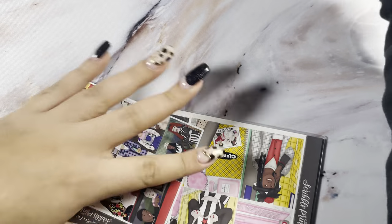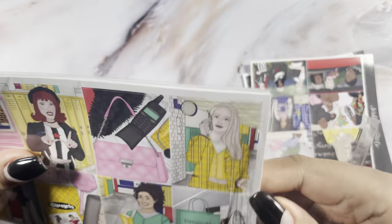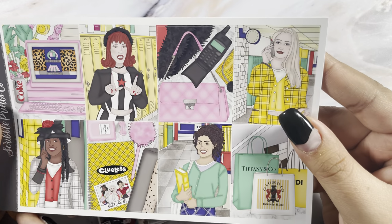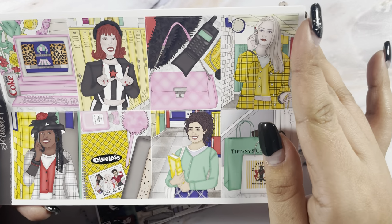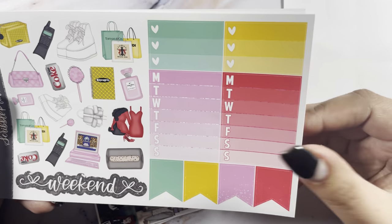And then I picked up one kit. I was not going to buy this at all, but Carly bought it and I was like, okay, I have regrets now because I really do love this movie. I just wasn't the biggest fan of the art, but it grew on me. So here are the full boxes. Then you have the deco. The deco is so big. And that's the only thing I don't like.